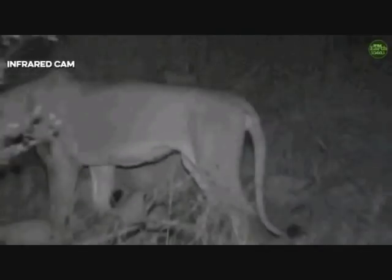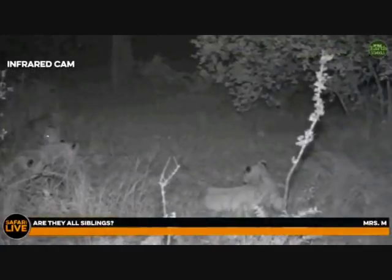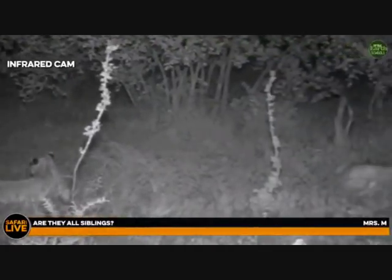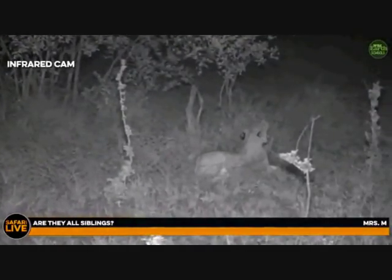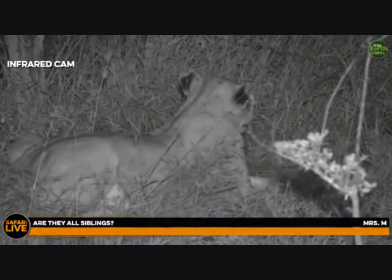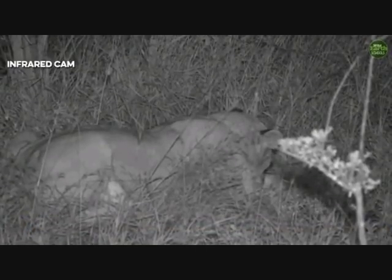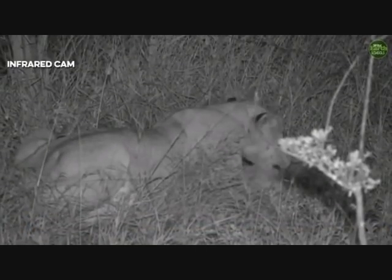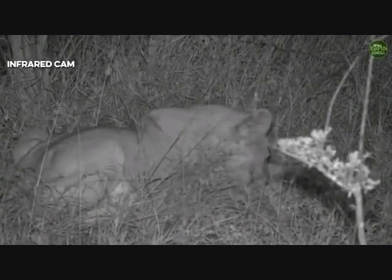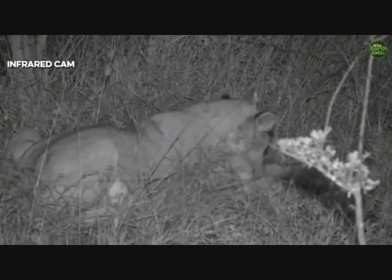Now, lion prides are quite unique in the fact that the female prides like this will all be made up of related animals. So it won't be only siblings. There's only one little male here, and so it's made up mostly of aunties, moms, and sisters, and one little brother, nephew, or son, depending on which lioness you are.